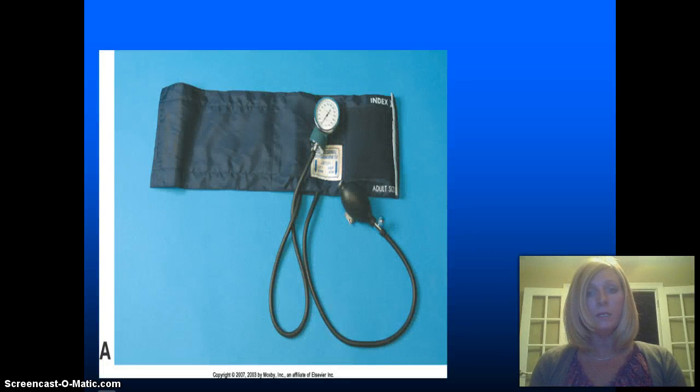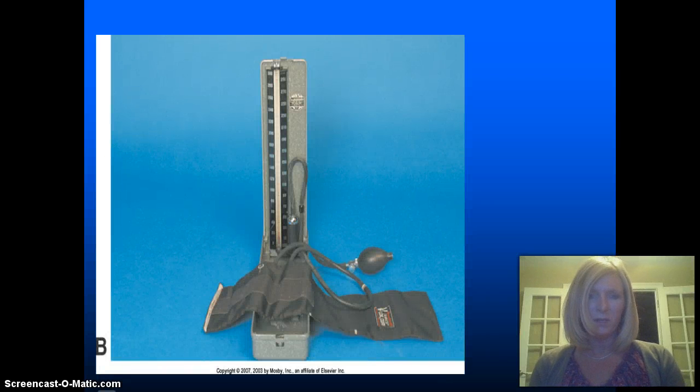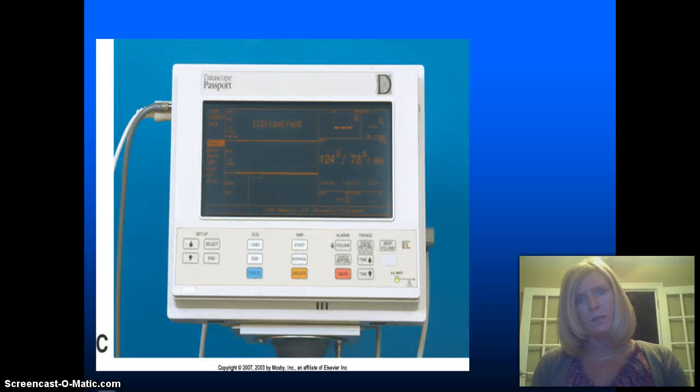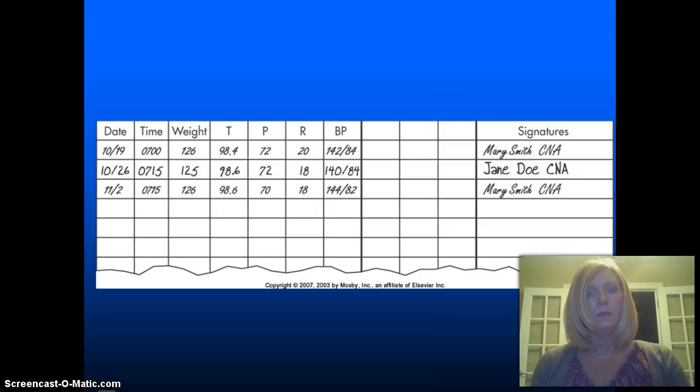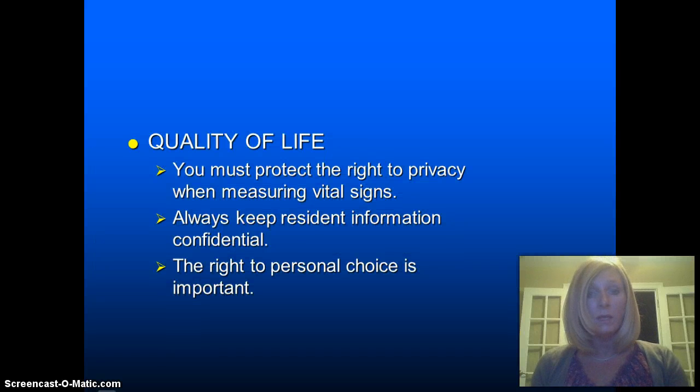There's what we've been using. There's one you might see in an old hospital. There's the new way of doing it, which we love. There's the picture of how we do it. And this is how we would record our vital signs. Quality of life, you must protect the right to privacy when measuring vital signs. Always keep resident information confidential.